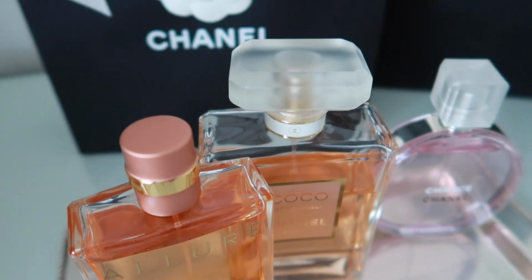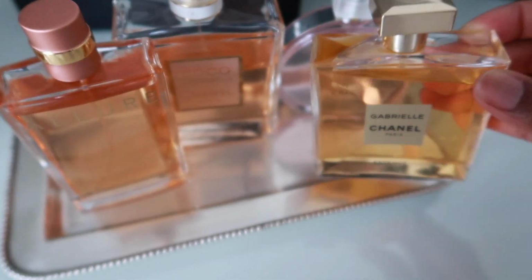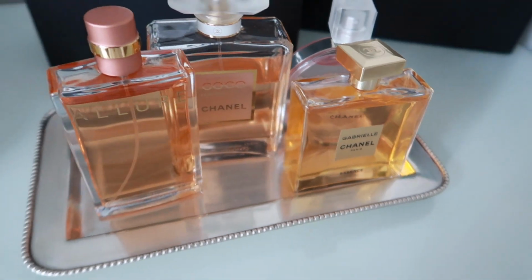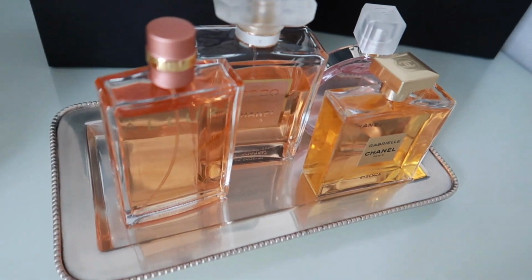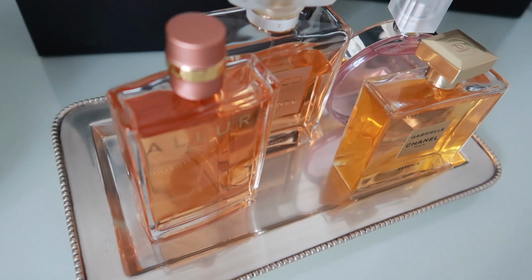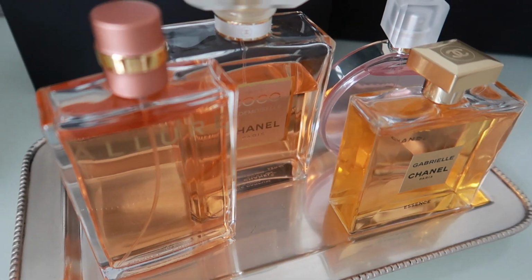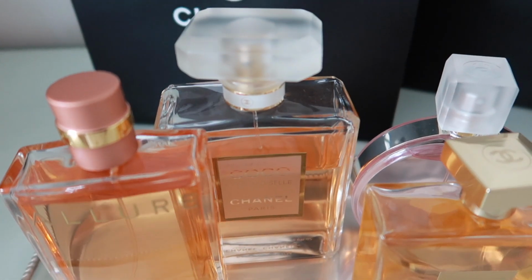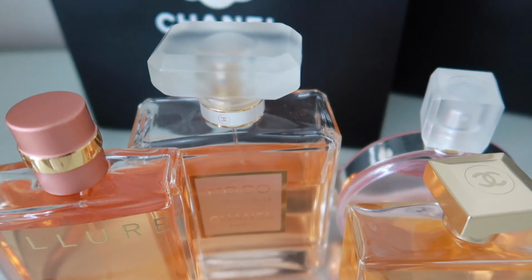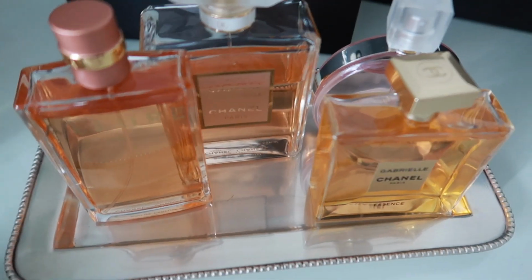And then I think after that, oh guys, it's such a hard one. I would say Gabrielle Essence is a favorite of mine. I do like that one as a daytime scent. And I think I have one from each collection. But I think the next perfume I am loving, I'm just trying to see from my collection here. Oh, I think it would be this one. I think it would be my Chanel number 5 L'Eau. I think that's my favorite one there.